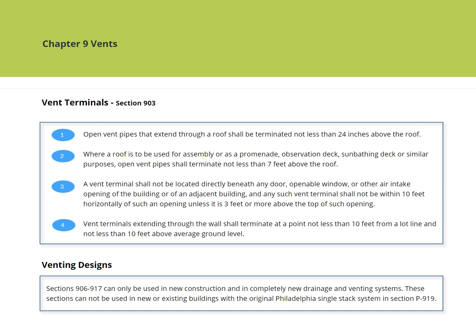Please note, sections 906 through 917 can only be used in new construction and in completely new drainage and vent systems. These sections cannot be used in new or existing buildings with the original Philadelphia single stack system in section 919.